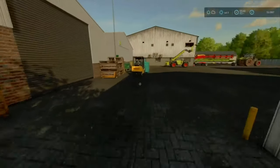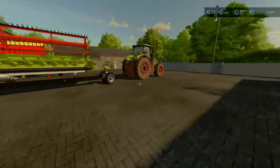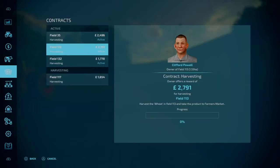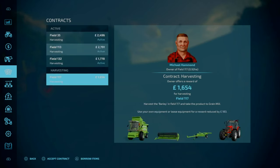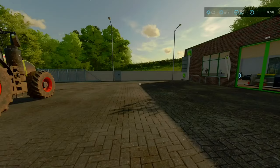Apologies there. So yeah, as I was saying, we've got 650 here, we've got a header trailer. So what contracts have we got at the moment? So only 4 contracts, and we accepted 3 contracts, all for wheat and all going to the farmers market. And then we'll quickly do 117.